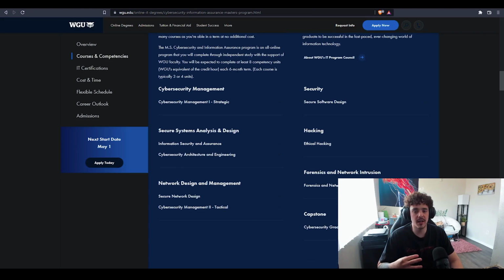So when I went ahead and did their master's degree, these are pretty much all the same courses. It talks about cyber management, secure analysis and design. They go ahead and talk about network design and management. They talk about security, hacking, forensics, and the capstone. When I took this course, I only had to do one certification, which was Certified Ethical Hacker, and that was from EC Council, the vendor.